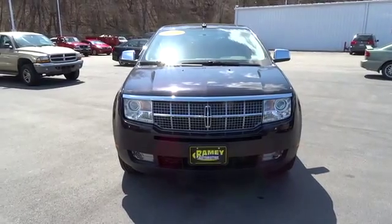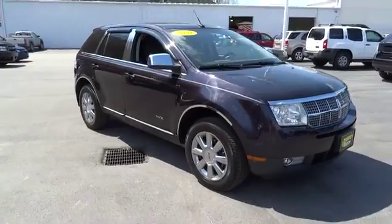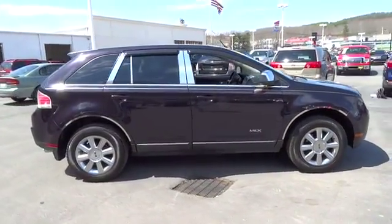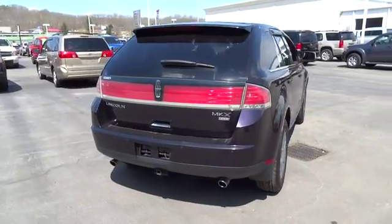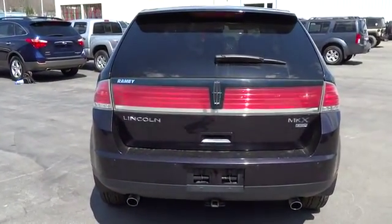The 2007 MKX. The MKX offers performance that's ahead of the curve, boasting excellent launch and acceleration with a 3.5-liter Duratec V6 engine that delivers 265 horsepower. The MKX is truly empowered for action. This vehicle has less than 70,000 miles.